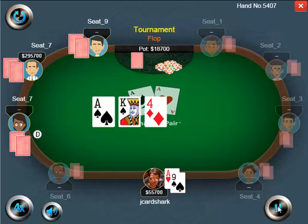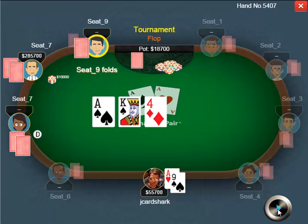So in this hand, he elects to lead into me for 10,000. Remember, the pot's 4 ways. He leads for 10,000 into the 18,000 or 19,000 chip pot on the flop of ace of spades, king of spades, 4 of diamonds. I have ace 9. I have one spade on board. So he bets 10,000. And at this point, with only 55,000 behind, I think shoving is certainly a reasonable option.